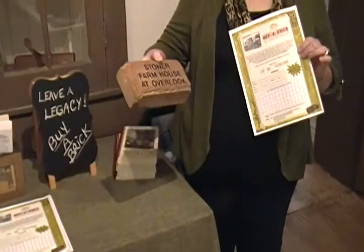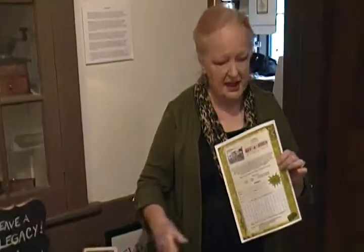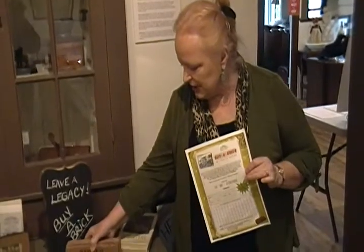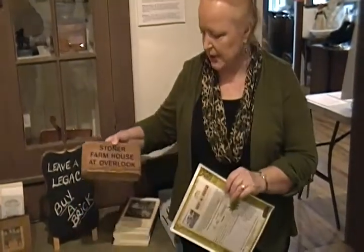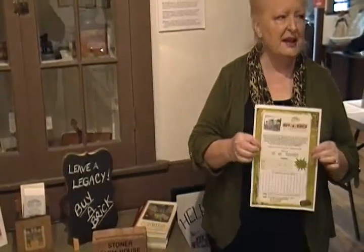An important way to leave a legacy is our Buy a Brick promotion, where, as you saw on the walkway coming in, we engrave the bricks with whatever you want to say on it. And this is a very important fundraiser for us, and we charge $100 for a brick this size, or $500 for a brick that's double that size. And that's a wonderful way to leave a legacy.